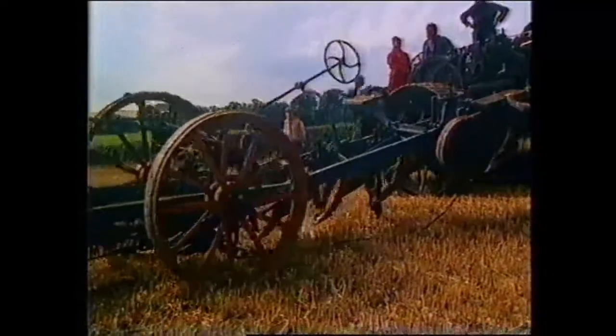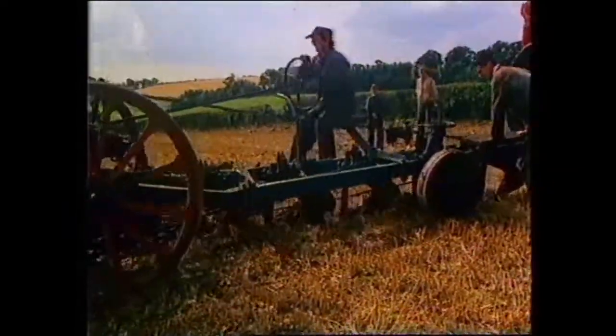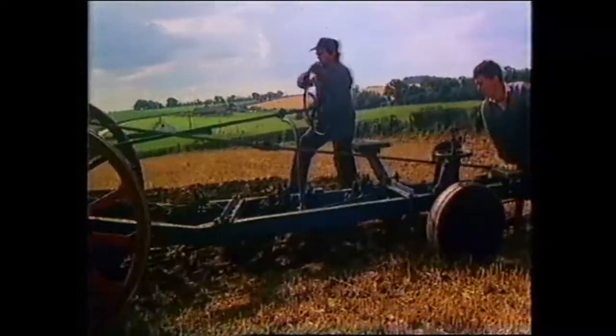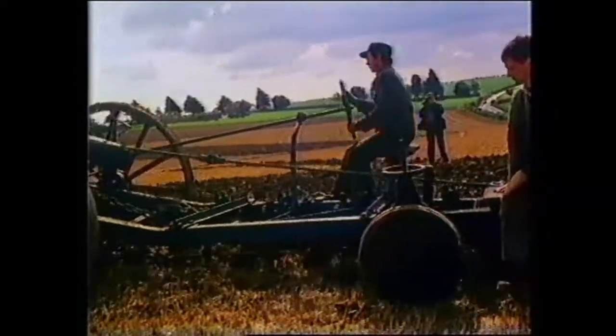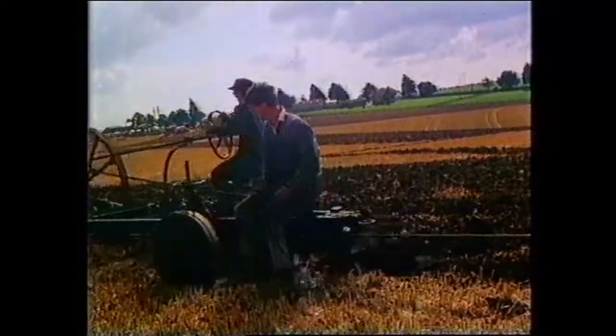Well, what you're seeing is the answer to a problem that worried the steam men throughout the first half of the 19th century. How to bring mechanization to one of the most important parts of farm work, ploughing the land. So, there you are. Our big black monster is in fact part of the complex system that makes up the steam plough. But why was it so difficult to bring steam to this one particular part of farm work?